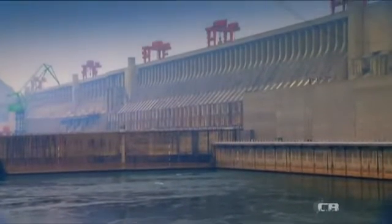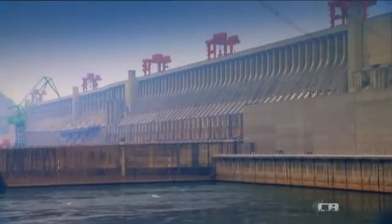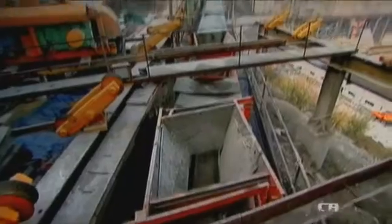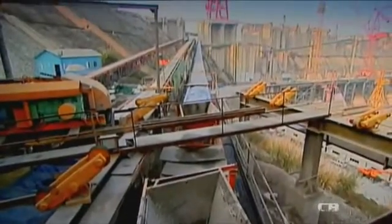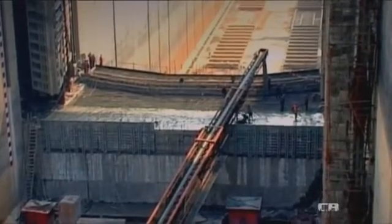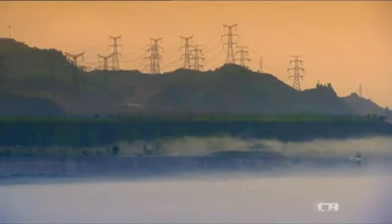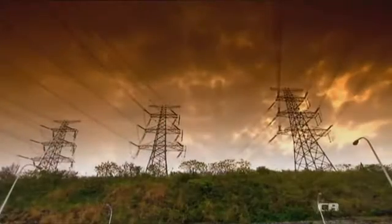Well, the Three Gorges Dam is the biggest hydroelectric project in the world. This dam used 28 million cubic meters of concrete. Maybe one way to look at it is to say it's a solid pipe of concrete, a meter in diameter, right around the world. It's a lot of concrete. But the Chinese authorities think it's worth the effort, as the Three Gorges Dam will provide clean and cheap electric power to millions of people.